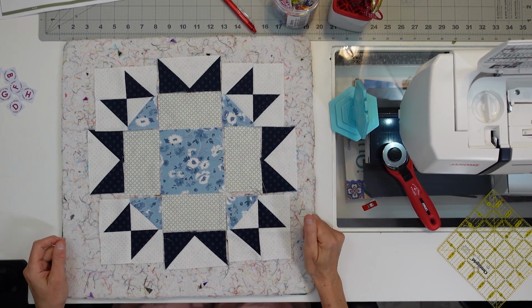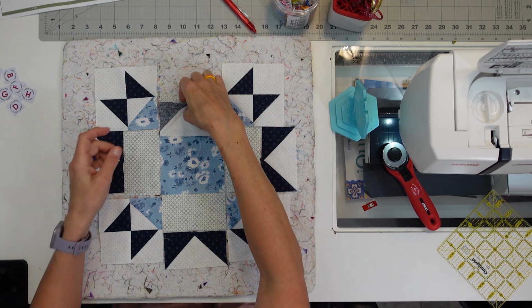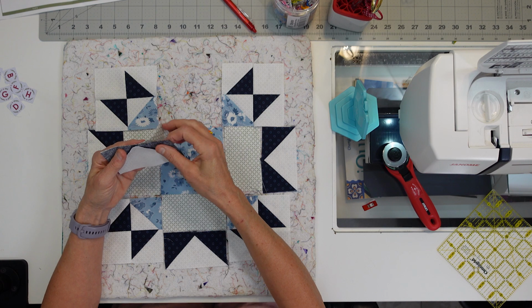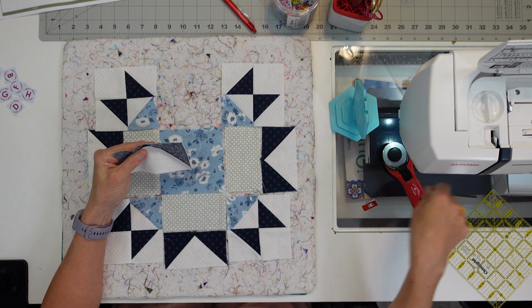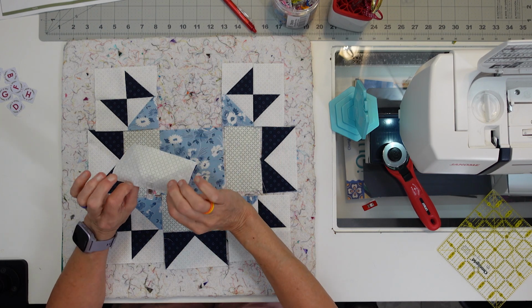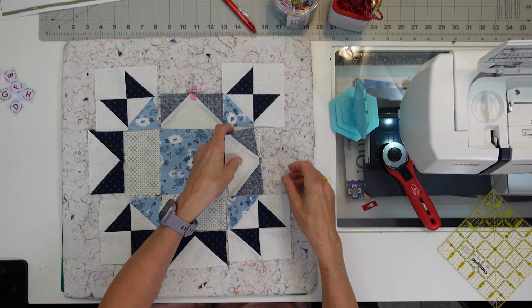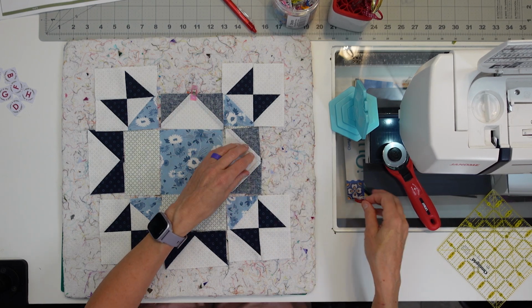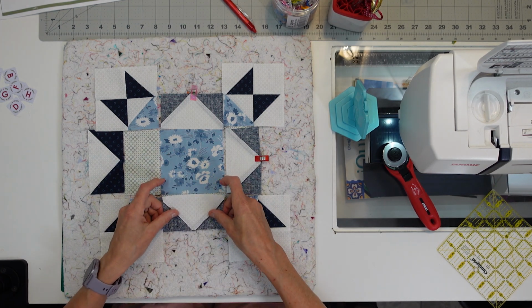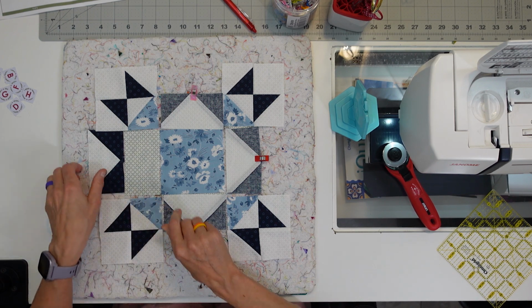So, first thing we got to do is put these together. I'm going to put them all together at the same time. And then, once we get it sewn, we are ironing towards the green patch. So, make sure that all your white points are pointing towards the center. Get them lined up, get them pinned, get them sewn, and iron towards that green patch.